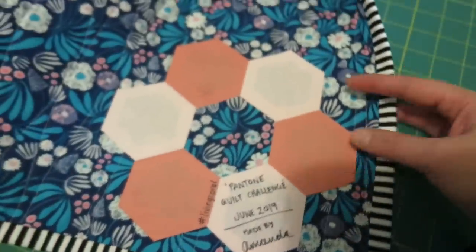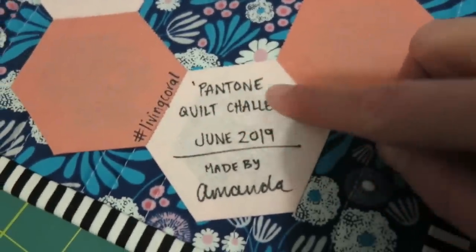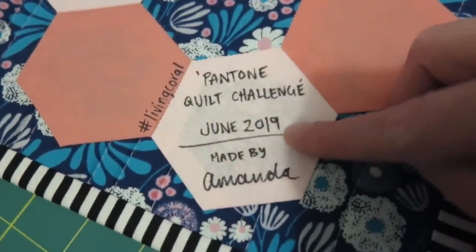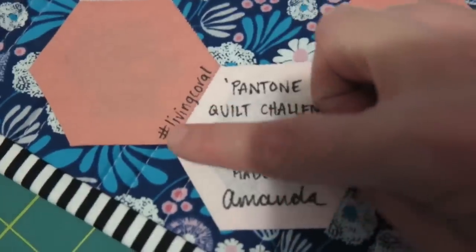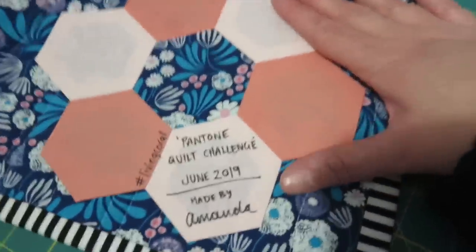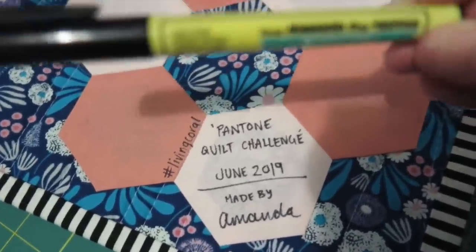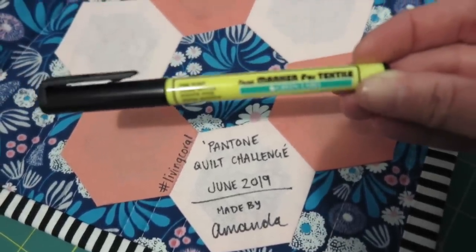There's my label all ironed on, and this is what I popped on. I've just done Pantone Quilt Challenge, June 2019, made by me. And then I also did the hashtag Living Coral so I can remember what the challenge was all about. I used this pen here. This is a Pentel marker for textile.